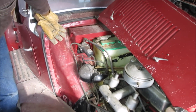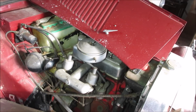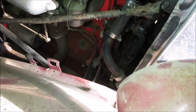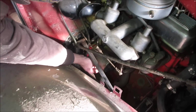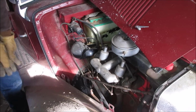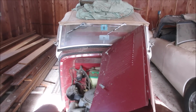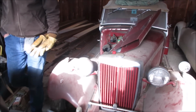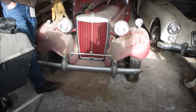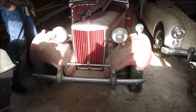But with the exception of the aftermarket valve cover and side plate, it's very stock. That's a stock exhaust manifold. This is obviously not stock, but it's just a cover over the original starter. Everything else looks very, very original. As I pointed out before, these radiator shrouds are incredibly delicate and very expensive to fix. So this one's in really good shape. That's a nice thing to not have to worry about.